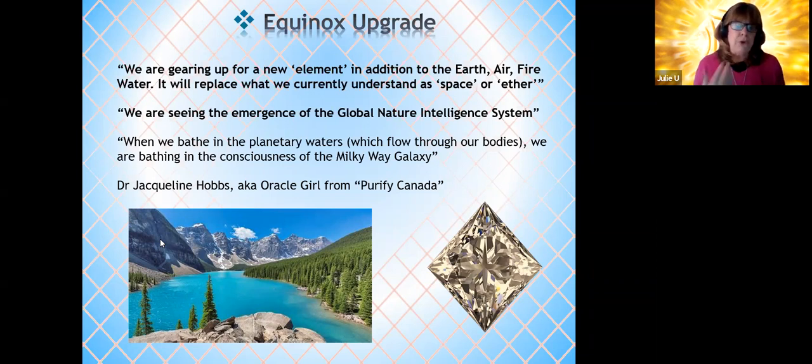And the focus yesterday was on Purify Canada and purifying the waters of Canada. And I found this image and I thought, it's just beautiful. Look at the mountains, look at the purity, the color of the water. One can actually feel the clarity, the purity, the essence, even just from that image, of what those waters embody and represent.